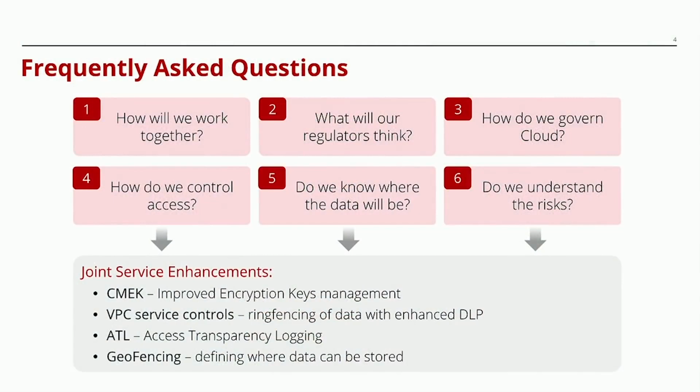So we worked with the Google team on these service enhancements. When we looked at the product for the first time a couple of years ago, we thought that the customer managed encryption keys needed some work. We did some work with the team on the virtual private cloud service controls so we could ring fence the data and put better data leakage protection controls. We wanted to have logging and notifications back to us so that if anybody changed anything in the service footprint with Google in the services we're running, we could get notified about that.